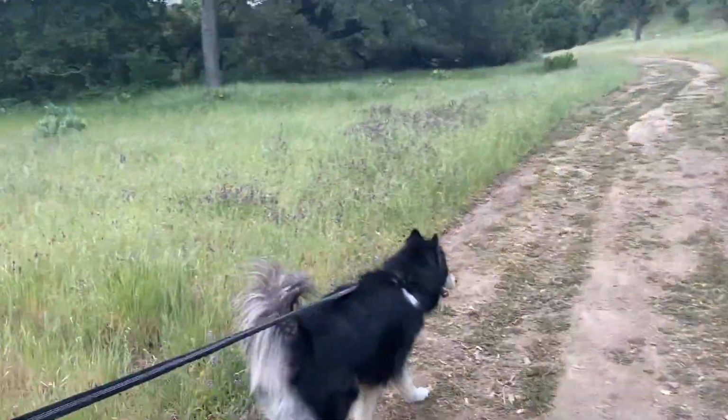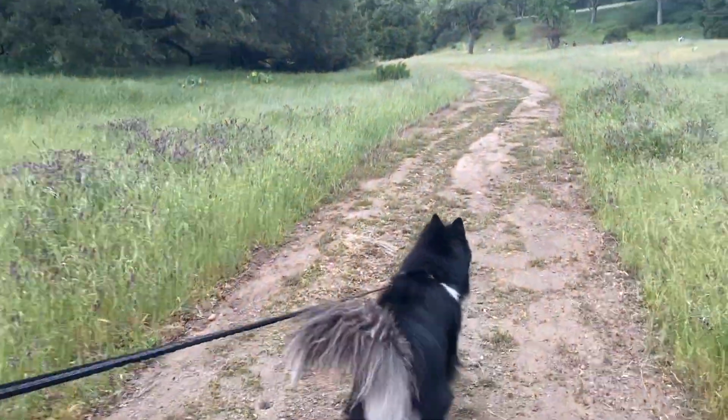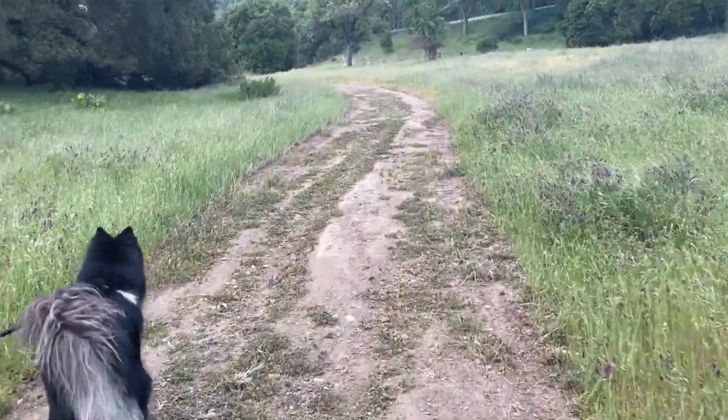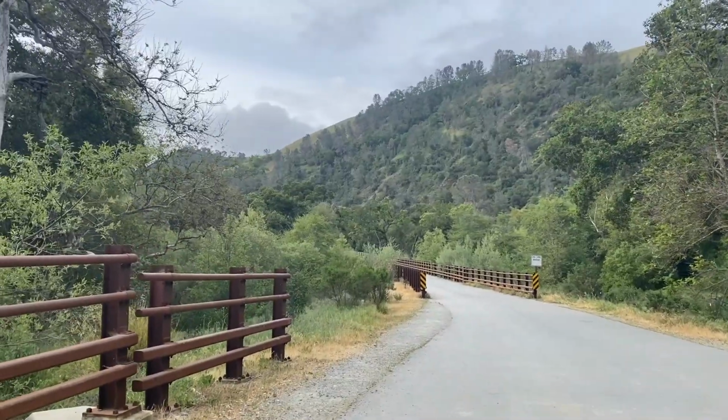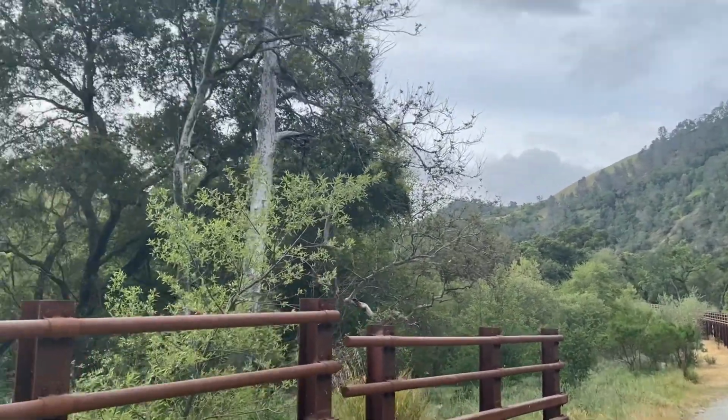I'd love to walk back that way though. Looks like it, right? Yeah, following a random pathway in hopes of getting to the beginning of the trail to Little Yosemite. We made it! We know where to go from here. Let's go!